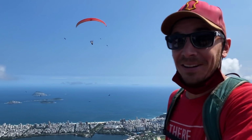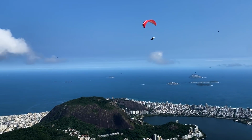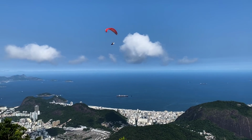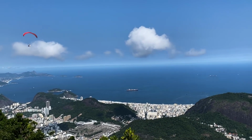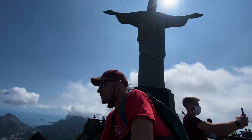That came out of nowhere. Yeah. Wow. It was going fast. I know, it's kind of windy today. Wow. That is scary, but actually looks amazing too. It was so close, right in front of us.